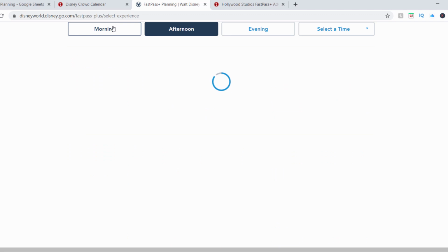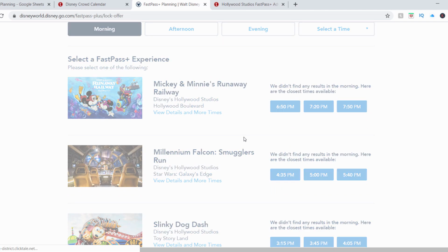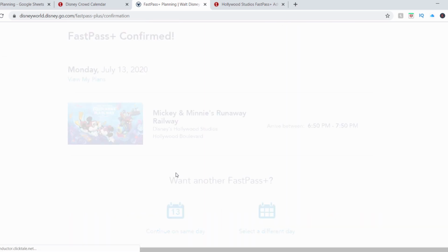Sometimes we can click and get a few options, but the problem is that a lot of people are just gonna be grabbing these. So, oh, see, that already got taken. Okay, so we're gonna take that and we're gonna go Rock and Roller Coaster is our second choice.